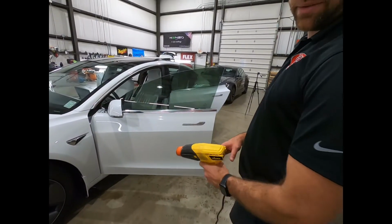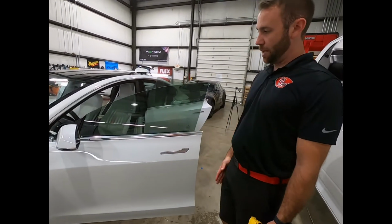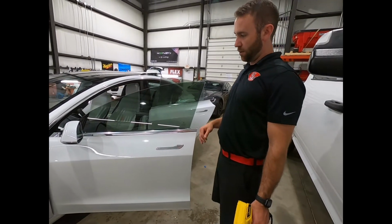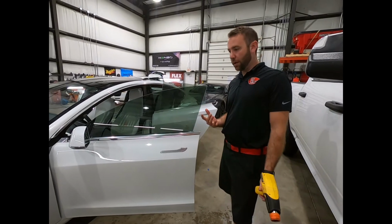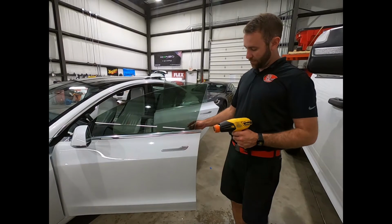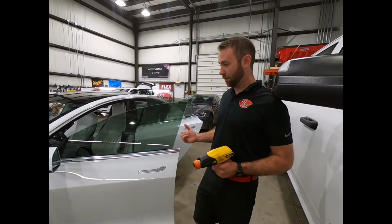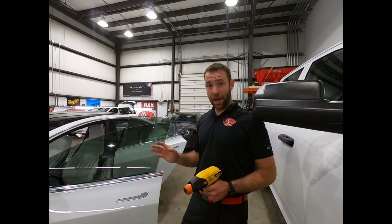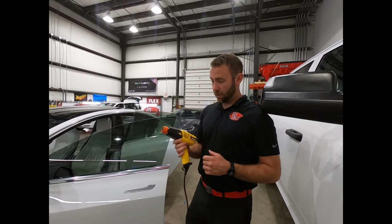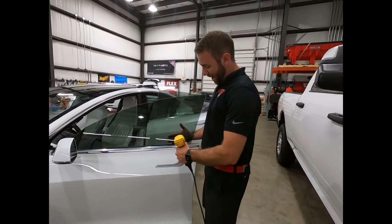So a good practice to do with Teslas is every time you open your door, the window slides down a little bit, and you always hear that saying from tinters, hey, keep your windows up for 3 to 4 days after it's tinted. Well, that's because the seal sometimes is really tight at the bottom, and when this window film is not fully dried, you potentially could peel the bottom of the film. So a little heat gun, a little heat action will help secure that bottom edge of the film.